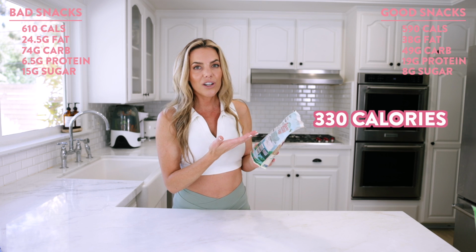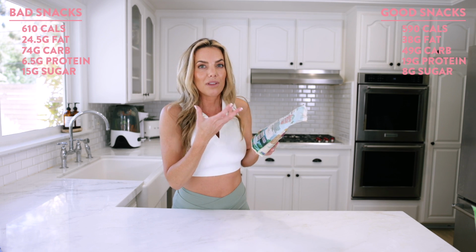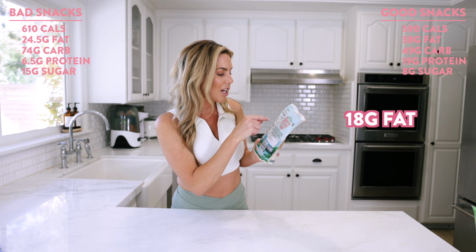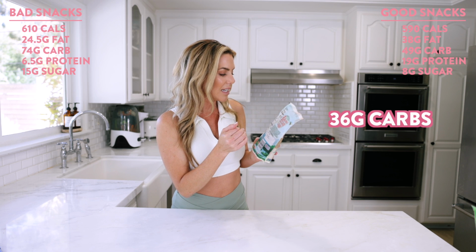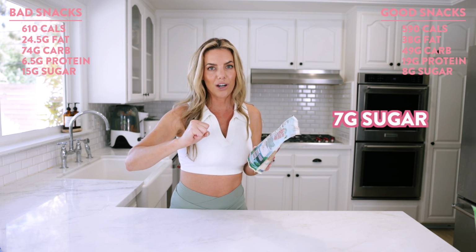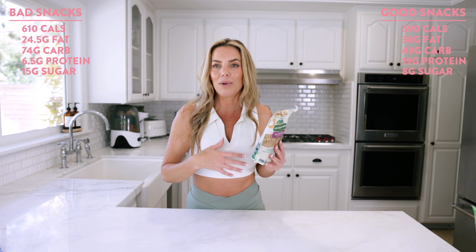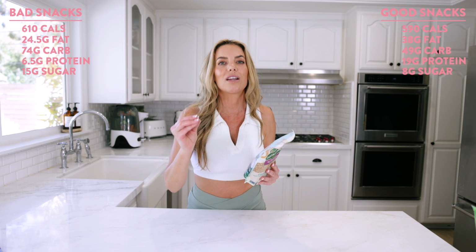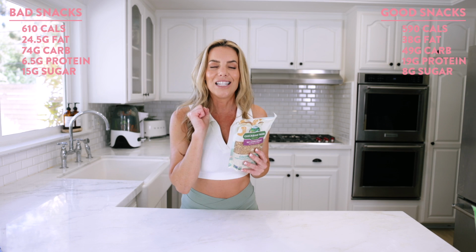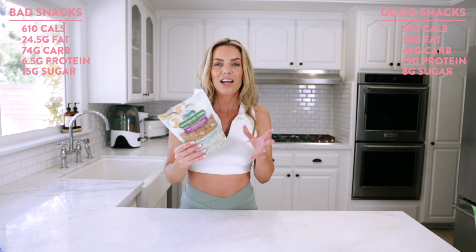And then 330 calories, so we have the cashews in there. So you're getting some more fat, but you're also gonna get a little more protein from the cashews itself, more whole foods. You have 18 grams of fat, again, cashews. Carbohydrates are less, 36. And total sugar, 7 grams, but 0 grams of added sugar. So I told you in my video last week, I'm less stressed about real sugar that's coming from fruits or things I'm eating. I focus on added sugar. This one has 0 grams. So if you're gonna enjoy granola, do one that has no added sugar. Pay attention to that. That is going to make a huge difference in your snacking.